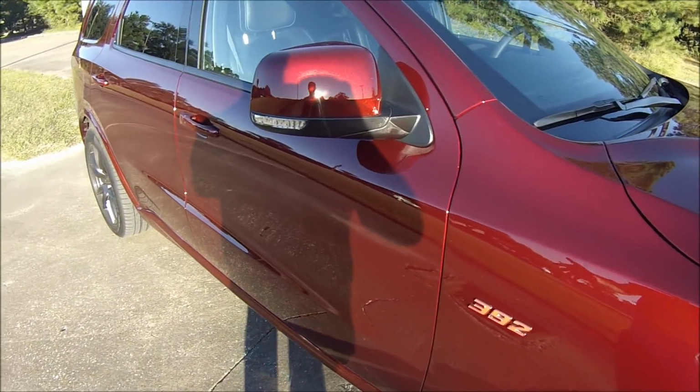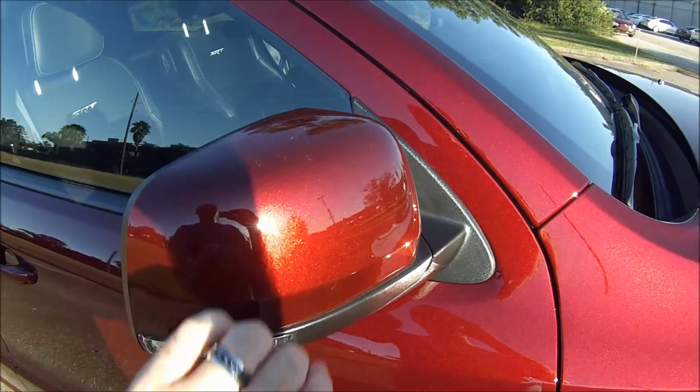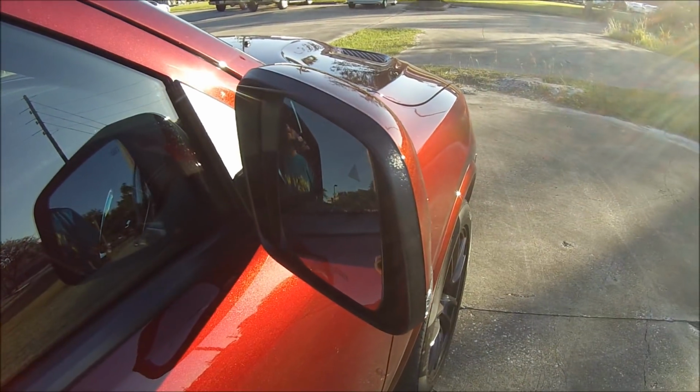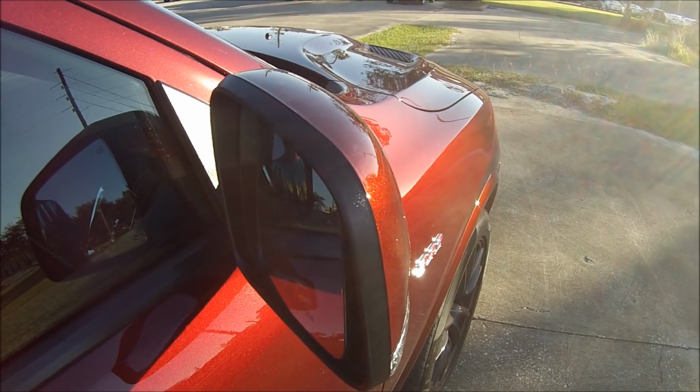But as we go down the side, a lot of the other features are pretty standard Dodge Durango. You have body colored side view mirrors, you also have the LED turn signals, and with my tester having the optional technology group, we also have blind spot indication with cross path detection.